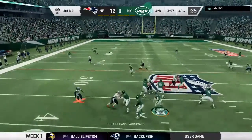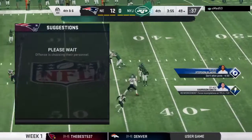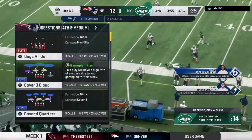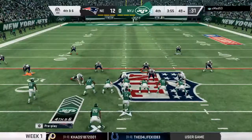Throwing here on 3rd down, Darnold. And that is incomplete. You hear the calls for a penalty, but I just don't think so. I think in this situation, the defender was making sure his guy couldn't hold on to the football. So I don't see anything that warranted a flag. No, I'm with you. There was contact, but I'm happy they kept that flag in the back pocket.